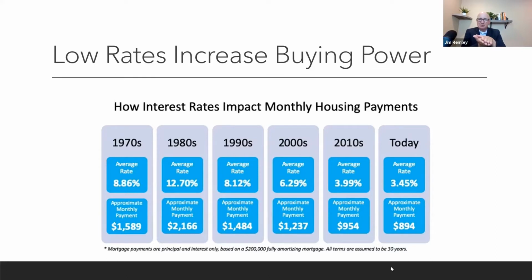And as the interest rates go down, people's buying power goes up, meaning that instead of maybe only being able to afford a $200,000 house because your payment was $1,500, now you might be able to afford a $400,000 house because if you doubled that, your payment's still about $1,700 for a $400,000 house. So your buying power goes way up. So it's definitely a driver in the market.